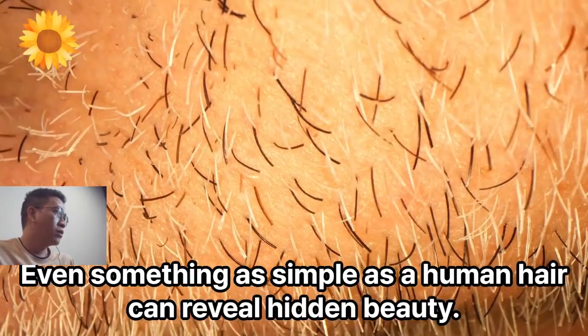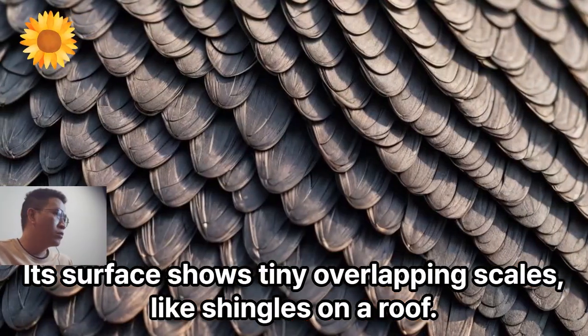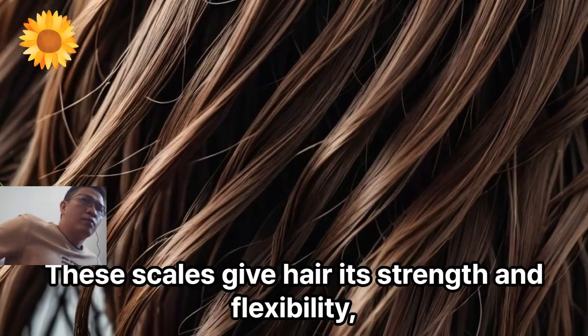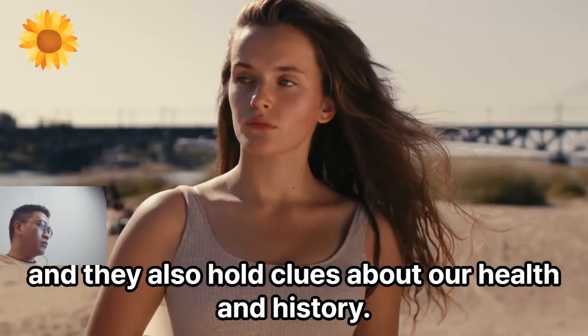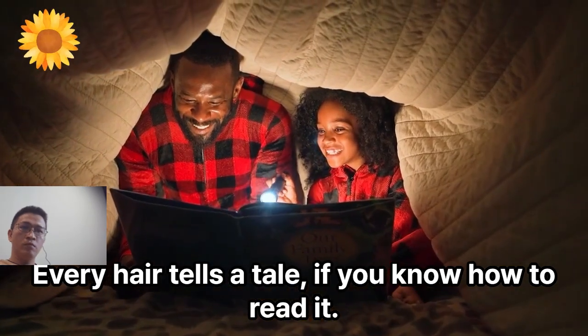Even something as simple as a human hair can reveal hidden beauty. Its surface shows tiny overlapping scales, like shingles on a roof. These scales give hair its strength and flexibility. And they also hold clues about our health and history. Every hair tells a tale if you know how to read it.